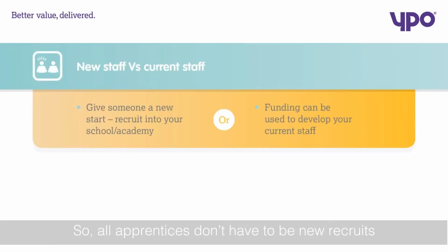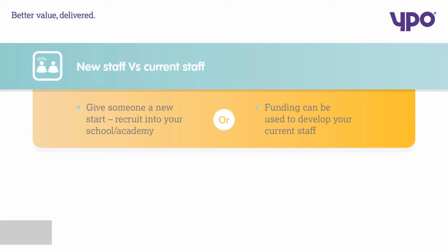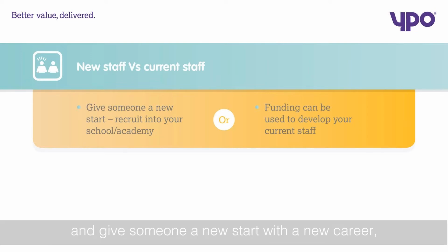So, all apprentices don't have to be new recruits into your organisation. There's two ways to look at it. You could look at recruiting new individuals and give someone a new start with a new career, or you could actually look at investing in your current staffing. Is there someone in your offices that would like to develop themselves and do some qualifications? Is there some teaching staff that would actually like to go through any of the different apprenticeship standards? There's different ways to look at it, and it can be used in both ways.